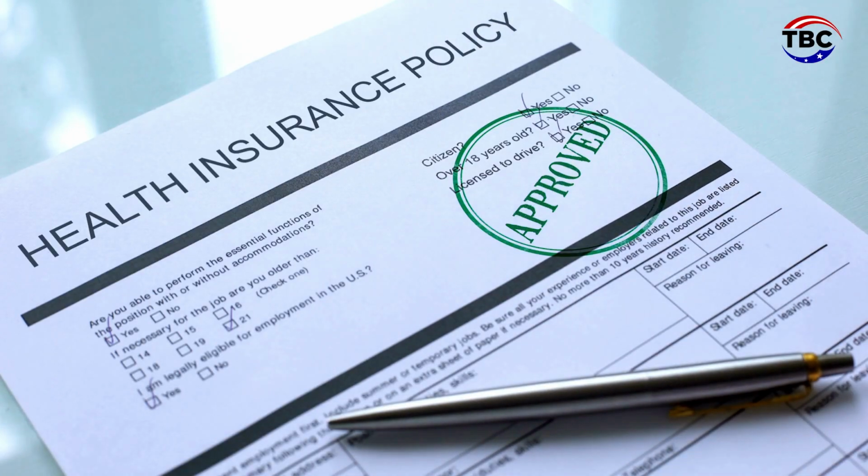First, let's start with the basics. What are the key benefits that come with being a government employee? Number one, health insurance. One of the major perks for federal employees is health insurance. The Federal Employee Health Benefits Program, or FEHB, gives you a range of plans to choose from, so you can pick the one that fits your needs. Now here's a tip. Every year during open season, it's good to review your plan options. Why? Because switching plans can sometimes save you hundreds of dollars, especially if your family's health needs have changed. So let's face it, who doesn't want to save money on health care?